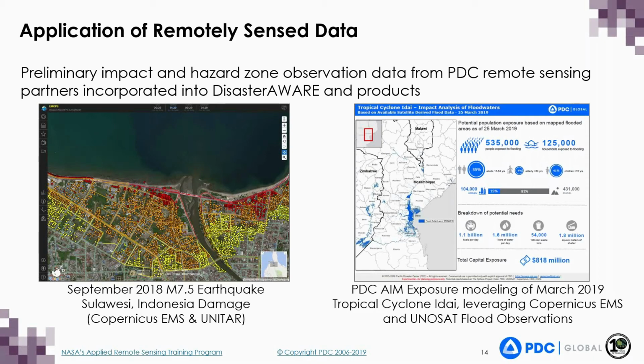The example on the left shows remotely sensed preliminary damage data for the September 2018 Sulawesi, Indonesia earthquake and tsunami, available through DisasterWare. And on the right is an example of how remotely sensed flood zones were combined with PDC's AIM exposure model to estimate population exposed, as well as potential humanitarian needs based on international standards for basic water, nutrition, shelter, human waste, and refuse requirements.